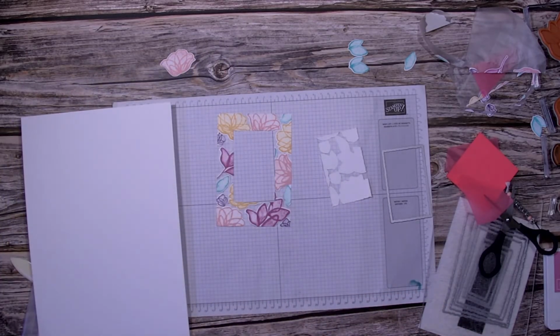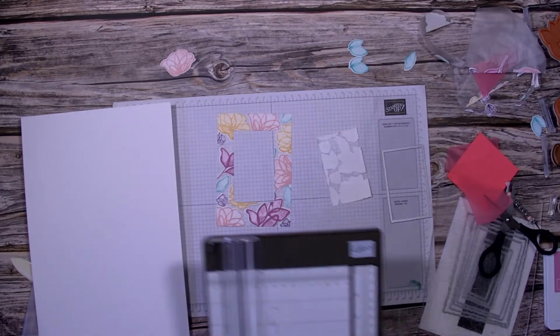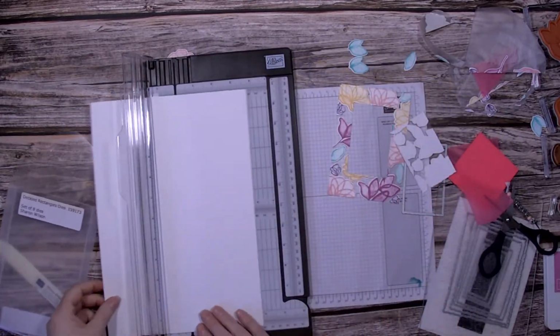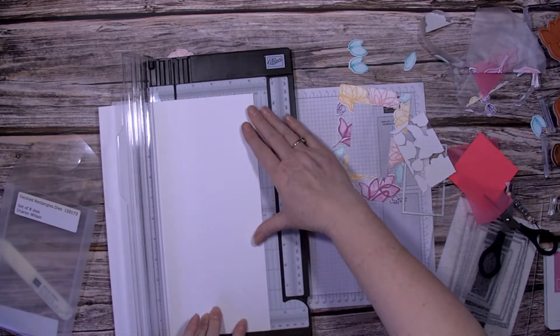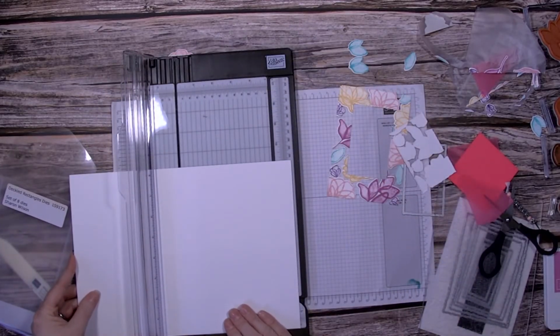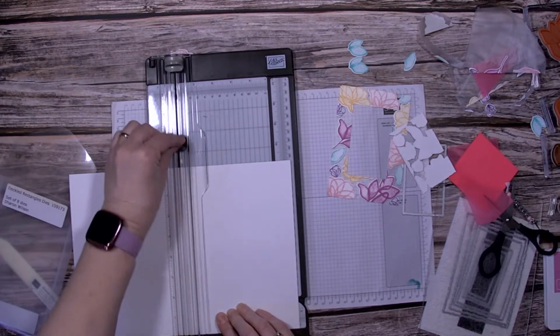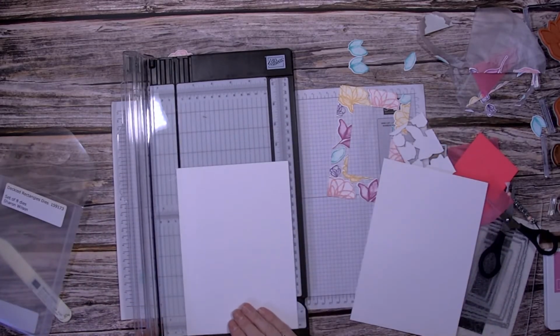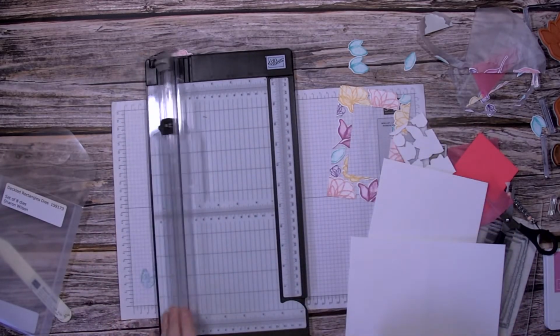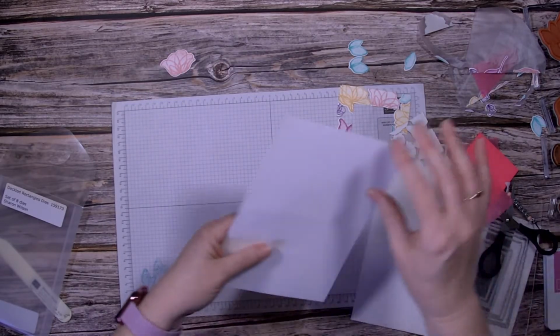Oh, I realise I don't have my trimmer, hang on. Sorry about that. So I'm just going to score at 10.5. And then cut it at 14.8. Just take a smidge off.